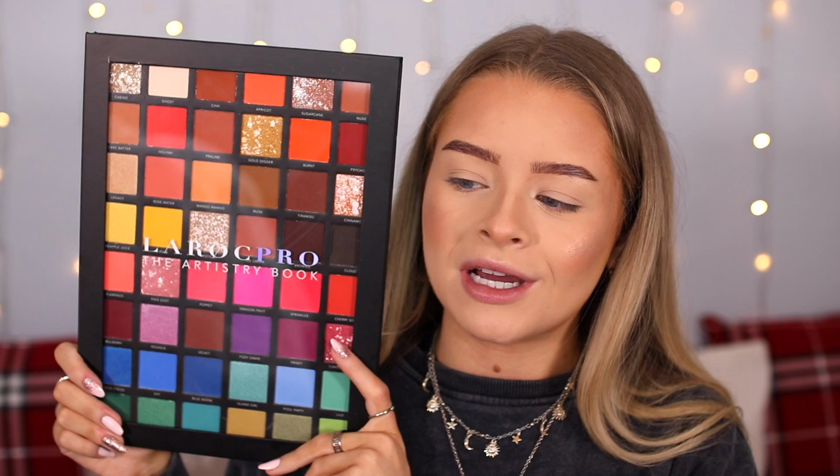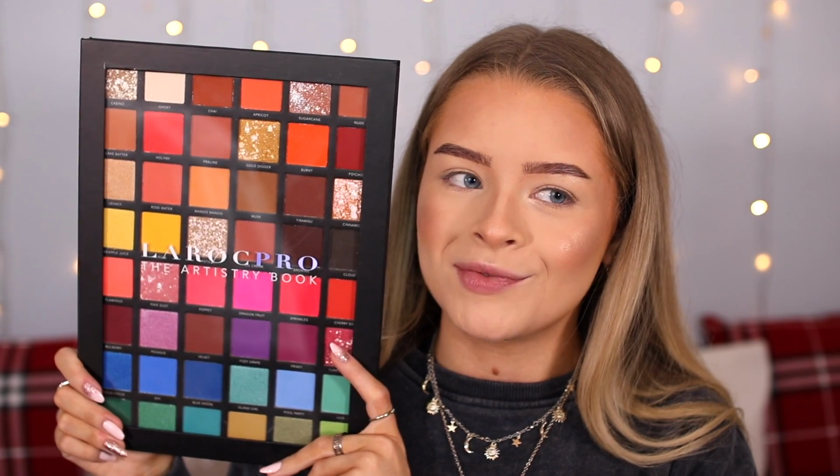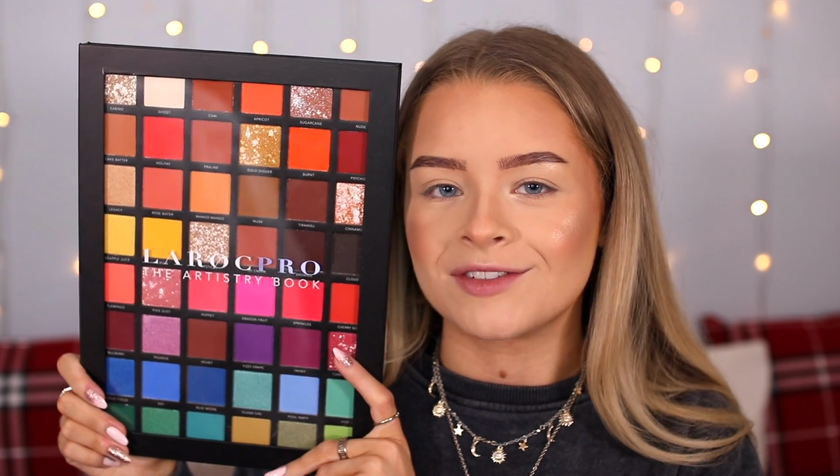So for my eyeshadow, I have got this palette right here, which is pretty much got every single colour you could ever want in a palette. This is the Lorac Pro Artistry book. Only thing is, right, I ordered this off of Amazon because I was impatient and I wanted to get it on Prime rather than ordering it off another website where I'd have to pay for delivery.